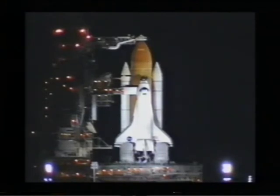Standing by to pick up the count in 5 seconds. 3, 2, 1, mark. T-minus 9 minutes and counting. GLS auto sequence has been initiated. And the computers here in the firing room, the ground launch sequencer, is now controlling the countdown. There will be over 1,000 parameters checked by the ground launch sequencer between now and T-minus 31 seconds. And at T-minus 31, the ground launch sequencer will hand off to Space Shuttle Atlantis' onboard computers.